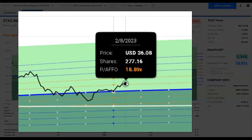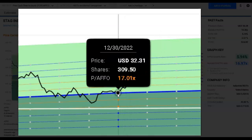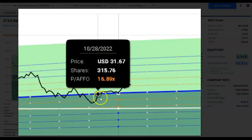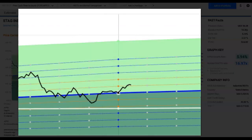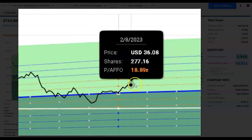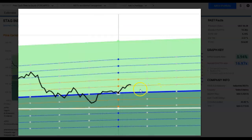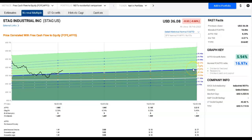Now, the current price here is at about $36. If I was looking at it, I'd be looking at an entry price probably at about $32. I'm sort of kicking myself for not picking it up here at about 15 times price to AFFO, but I think anywhere down about $32 would be a nice entry point for me looking at this REIT. I think if you can pick it up at those sort of prices, you can probably do fairly well holding it for the long term and just riding this growth in the AFFO and riding the dividend yields and the dividend increases.